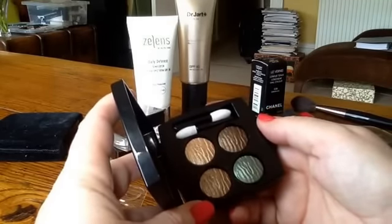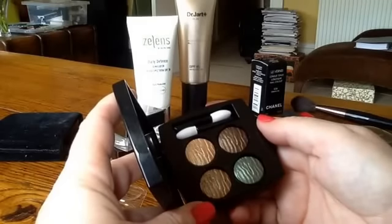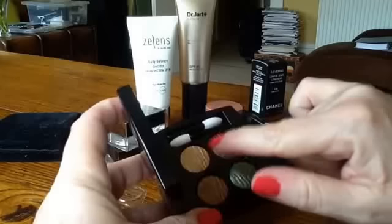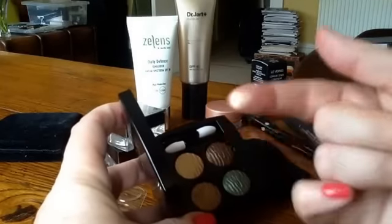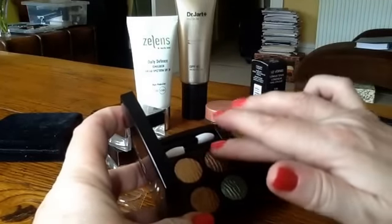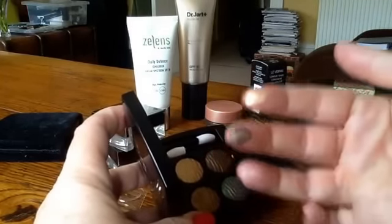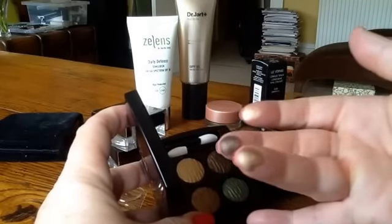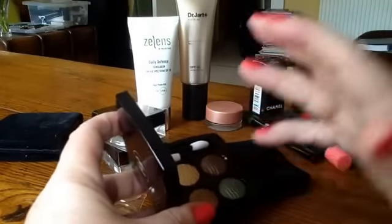Make a very simple eye. It's just the right combination of colour and shimmer. The gold is gorgeous as well. Let me just swatch them for you again. Looking a bit bright and shimmery there, but they're very, very wearable. I mean, that's just a gorgeous shade for my colouring.